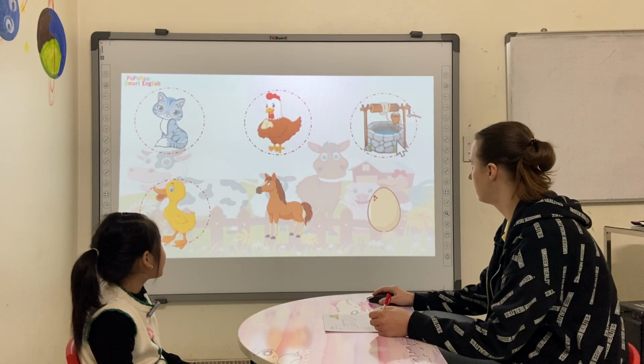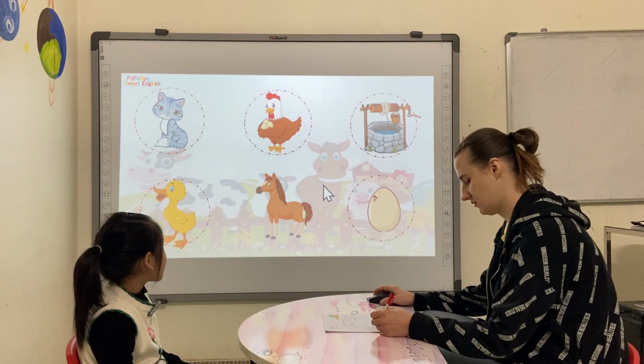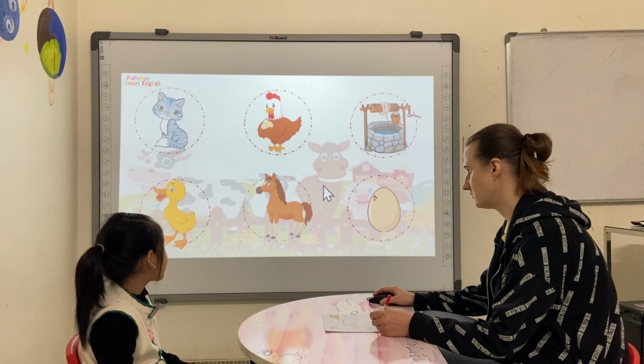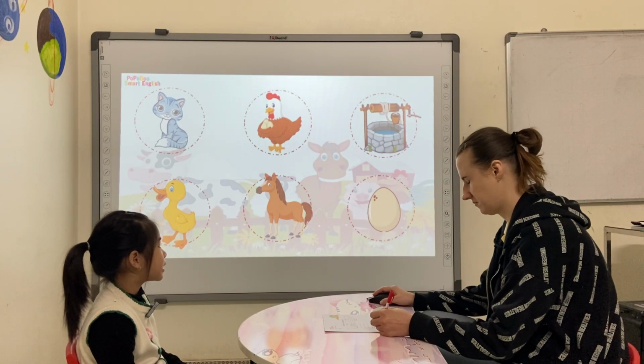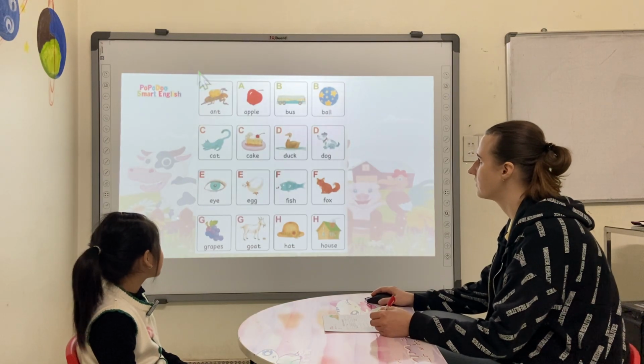What do you see? I see a whale. What do you see? I see an egg. What do you see? I see a horse. What does the horse say? A horse say nay, nay. Nay, nay.